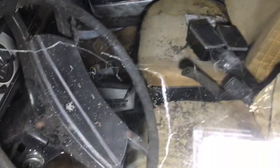A lot of rat droppings in there. Don't know if you guys can see, the keys are still in the ignition. Super, super weird. Yeah, there's cockroaches in there. That is insane. Mold.